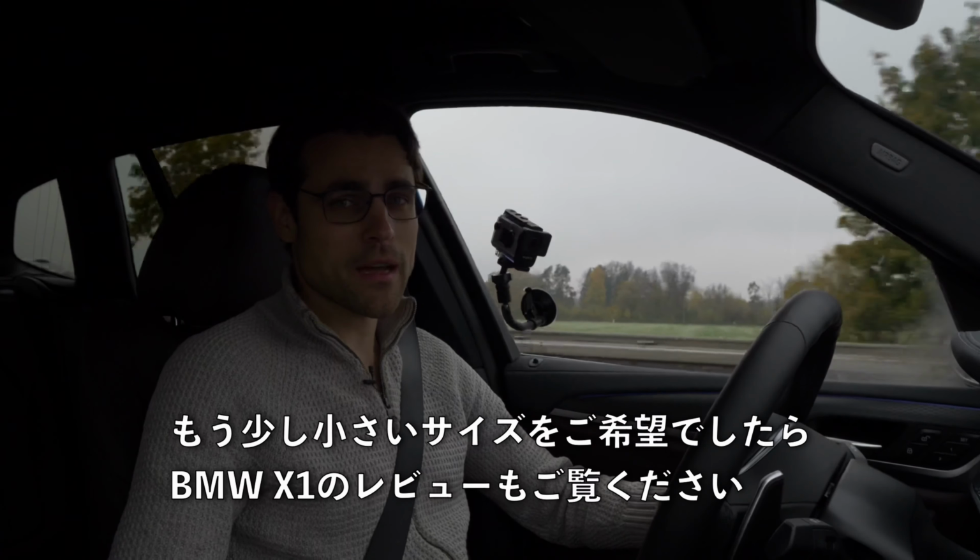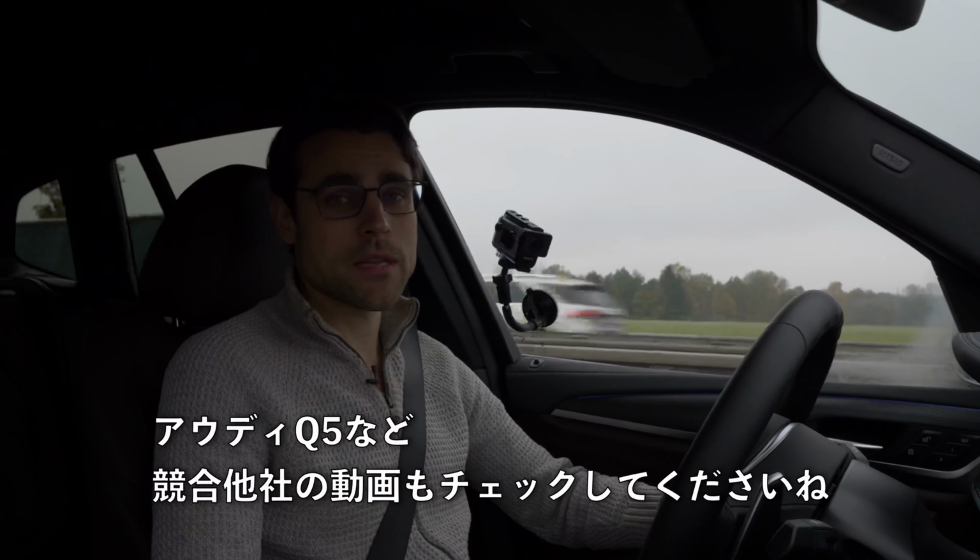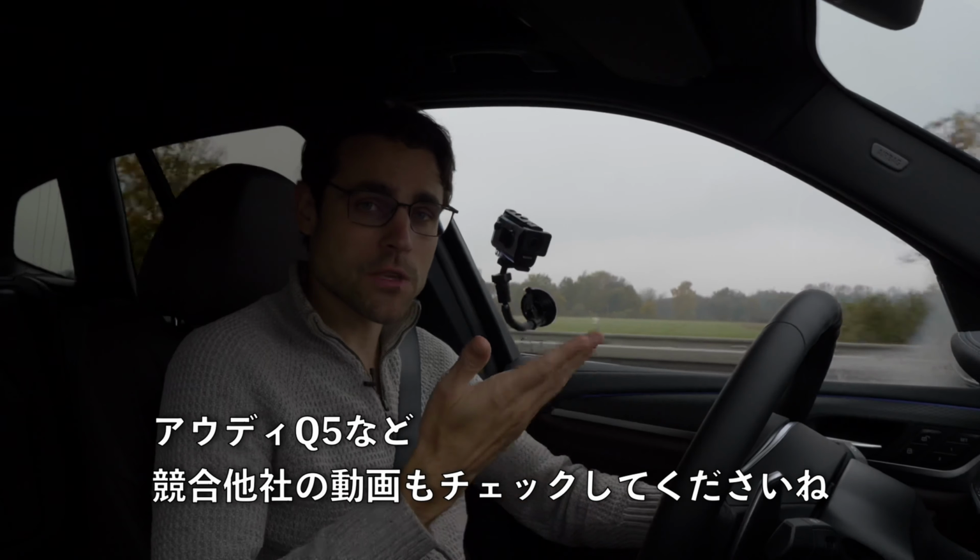You should also check our BMW X1 review if you want to go a little bit smaller, or of course think about the competitors here, for example the Audi Q5.